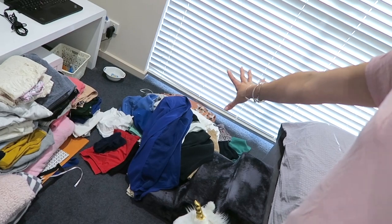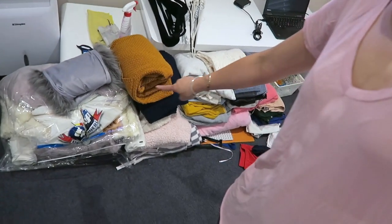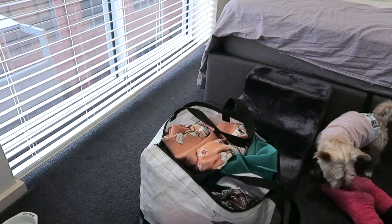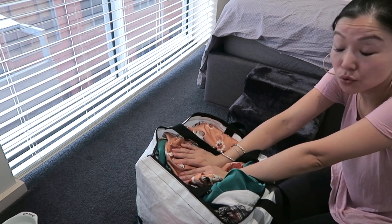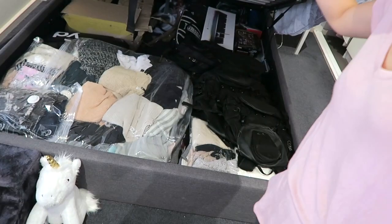And I now have these that I am either donating or selling, so I still have to sort that out. And then my winter stuff are here. So far, this is how it looks. There you go. Out of the way, and then tomorrow I asked hubby to lift up the bed. So this is how it looks.